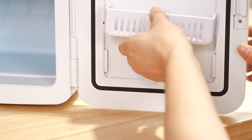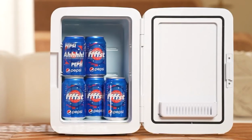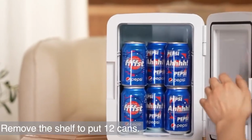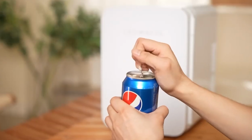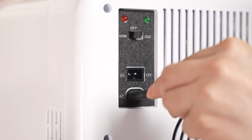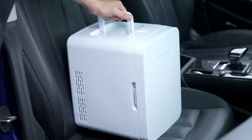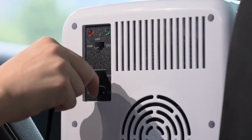It also has a removable shelf that allows you to customize the storage space and a built-in light that makes it easy to find what you need. The fridge is quiet and energy efficient, making it perfect for use in your bedroom, office, or dorm room. The Crownful 10L Mini Fridge is also lightweight and has a built-in handle for easy transport, making it perfect for outdoor activities, picnics, and camping.